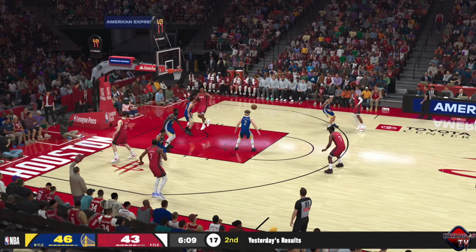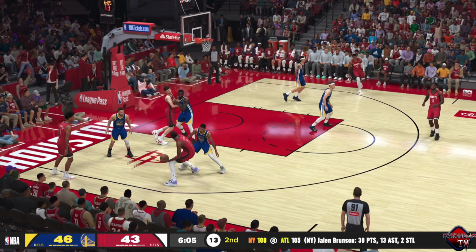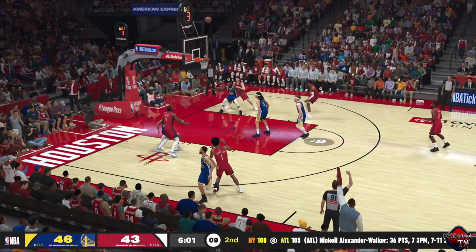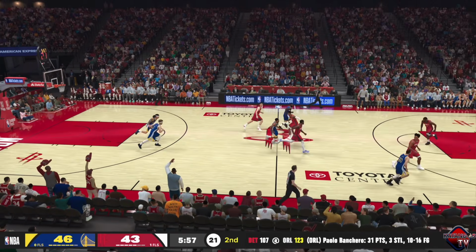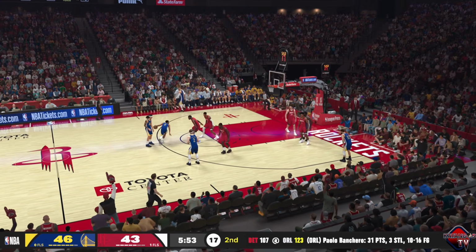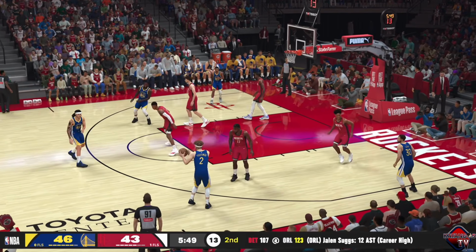Looking good. Here's Thompson. Eason, pass to Durant. Thompson outside. No good. That would have tied it. Golden State has gone 3 for 7 from the perimeter during the second quarter. Pass to Santos.